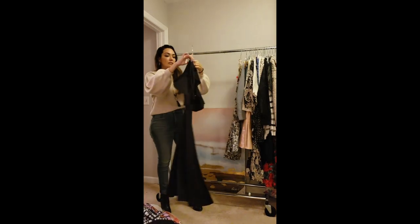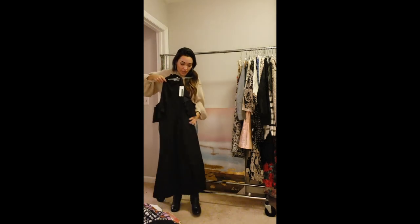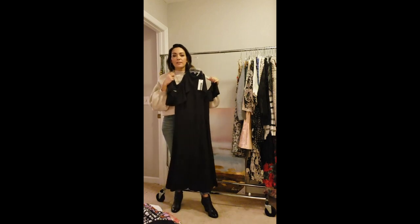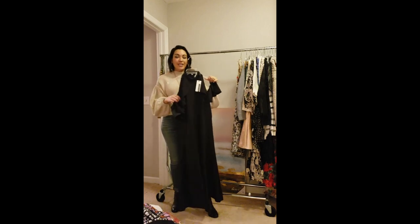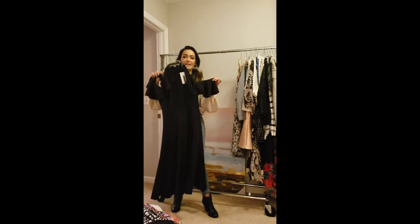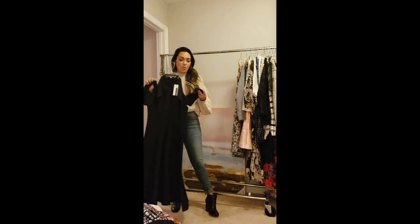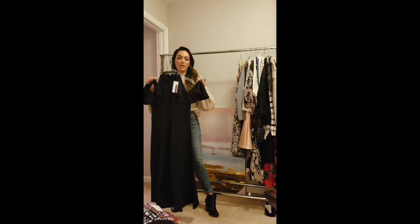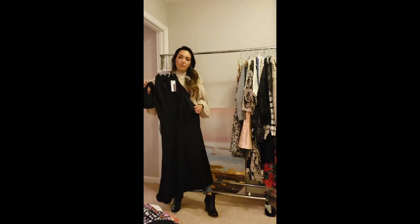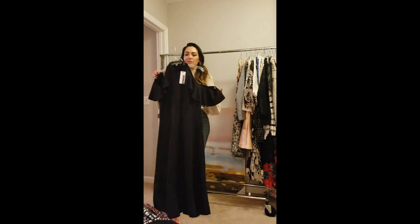And then this is a Tracy Reese dress, another dress I thought was going to be for me. It has a cold shoulder. It's a midi. I have an event next year to go to, just your little black dress. This is perfect. It's chic and it's not too sexy, but yet it's really classic. This is great for a work event or a wedding, something that you want to be classic and timeless. You could wear this so many different ways.